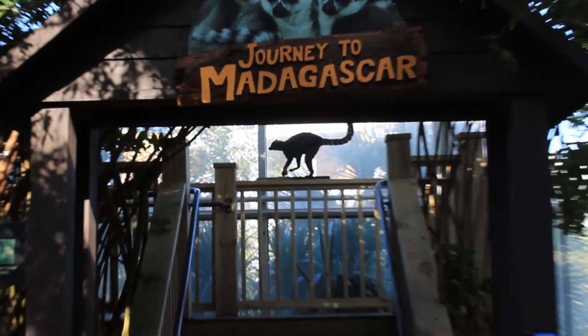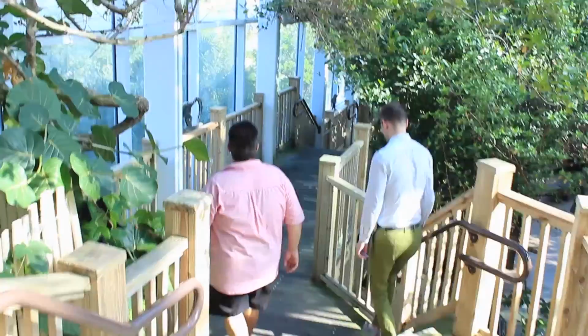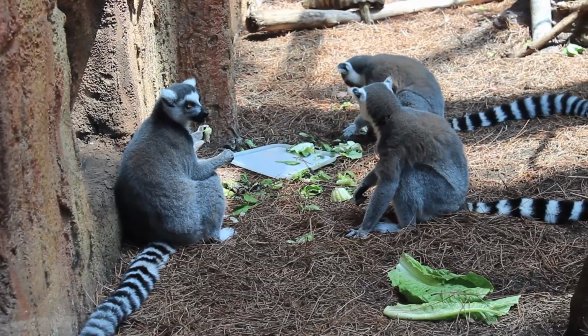And how about traveling from the wetlands to halfway across the world? This is where the island of Madagascar lies. Flourishing in native wildlife and plants, the Florida Aquarium brings a bit of Madagascar to its guests. You'll get to see and learn about lemurs and other native wildlife unique to Madagascar.